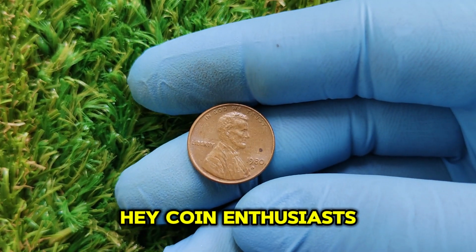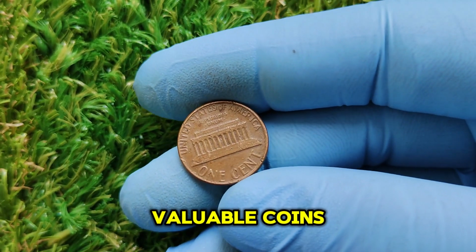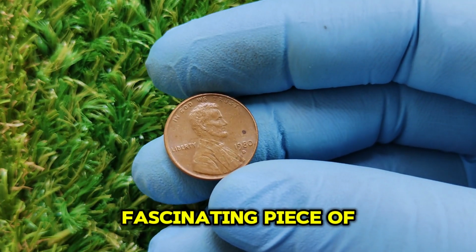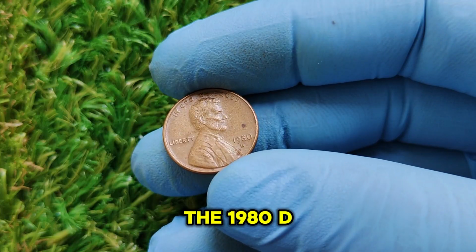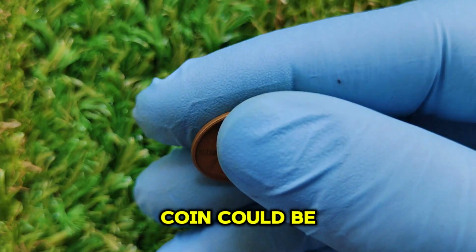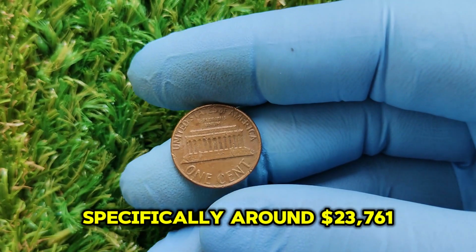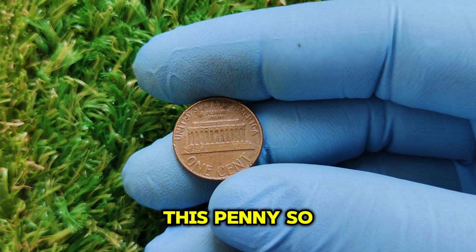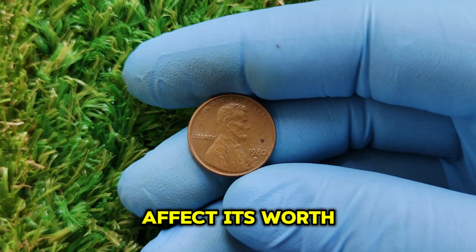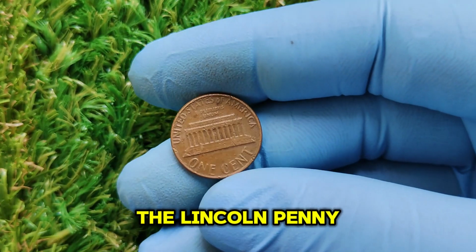Hey, coin enthusiasts! Welcome back to the channel. If you love discovering the secrets behind valuable coins, you've come to the right place. Today, we're diving deep into a truly fascinating piece of American history, the 1980 D mint mark Lincoln 1-cent penny. Believe it or not, this small, humble coin could be worth a lot of money, specifically, around $23,761 today. But what makes this penny so valuable? Stick around as we unravel its history, the factors that affect its worth, and why it could be hiding in your pocket right now. Let's start by going over the history of the Lincoln penny itself.